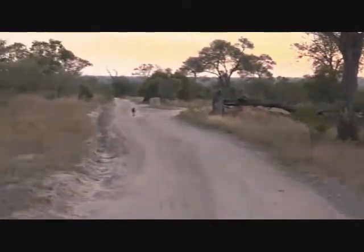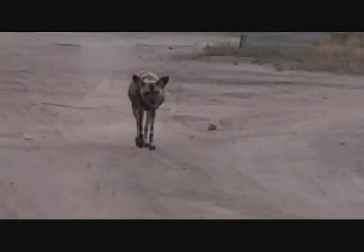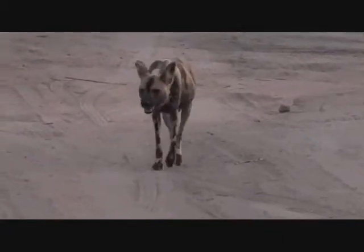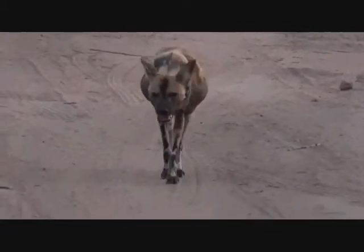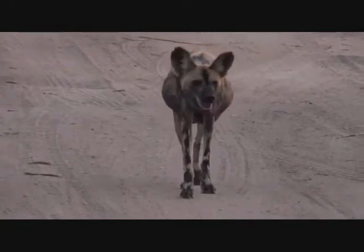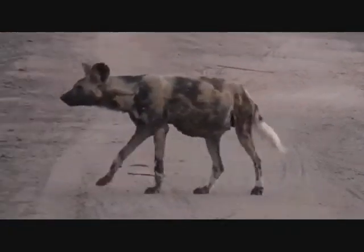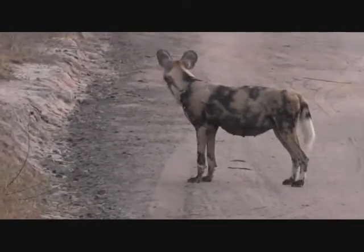Look at the female coming. Look how fat she is. Look at how, it's a shame. She is so big at the moment. My girl is a tough one. You can see she's even panting. It can't be easy when you're that full as a wild dog. She's more round than she is tall at this stage. She's having a tough time of it.